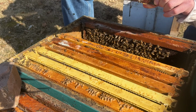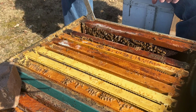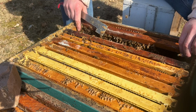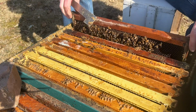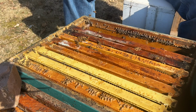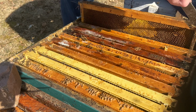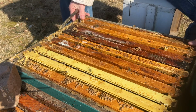This is just all nectar. So I don't see a lot of pollen in here. That's interesting. Kind of glad I put that pollen sub out. Tons of propolis. A little bit of pollen in this frame, but not much. So I'm going to push them towards the center by 2 frames here. Let's see if I can get these back in. There's so much propolis on these. Don't know if I can get them. There we go. Tight fit.